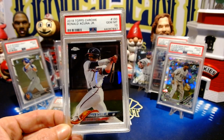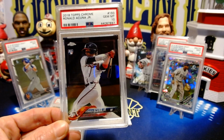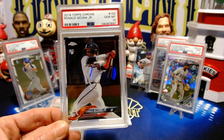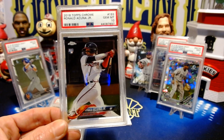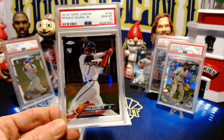I'm a strong believer that Ronald Acuna Jr. is the only player playing in professional baseball right now that will push Mike Trout for best player in the game. And as such, I think collecting his cards is a wise choice. Barring injury, his talent, his ability to play at the level, he's proven he can do it.